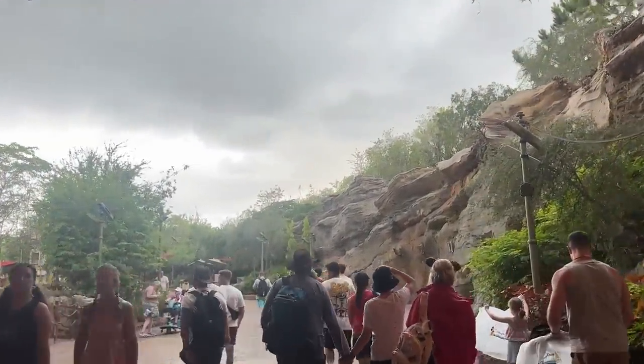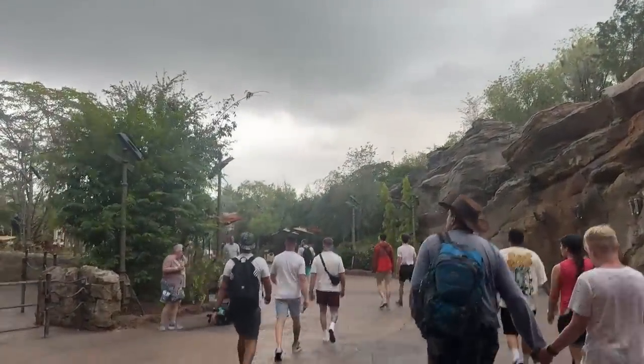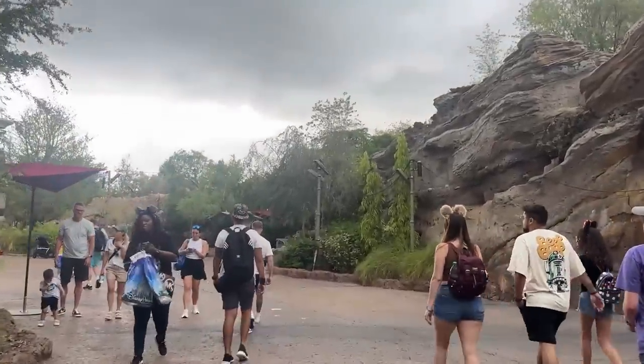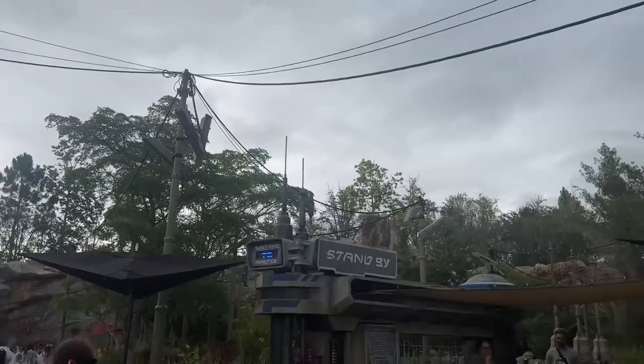Now again, Rise is a fancy ride, so resort guests can buy it at 7, non-resort guests can buy it at the time the park opened, which for me today was at 8:30. Now because of that, if it is busier, there is a chance that non-resort guests will not get the chance to buy Rise Lightning Lanes because they'll sell out from just the resort guests.